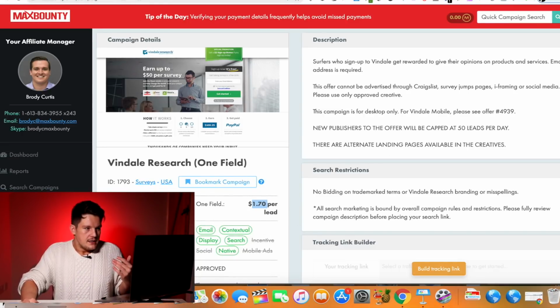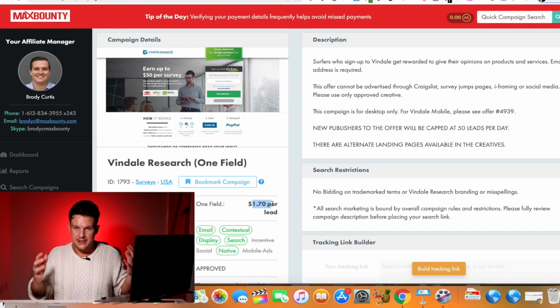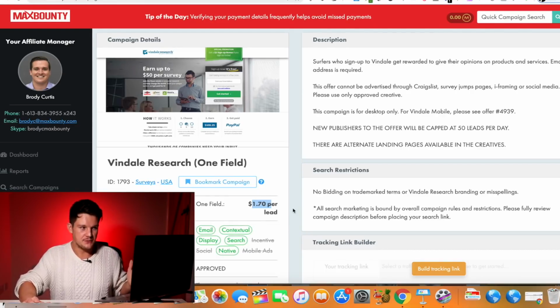So think about that. If I'm getting clicks for 0.03 cents per click, and if I can get a high conversion rate and I'm getting paid out $1.70, you can actually make quite a lot of money from this. And obviously this is quite a low ticket offer. I'm currently running some of them where they're paying out $40 per lead if they sign up for some other campaigns, and I'm making sales from that as well.